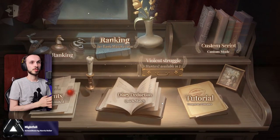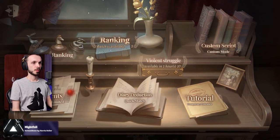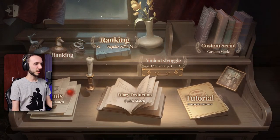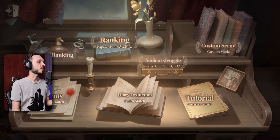I'll be right back and we'll get straight into another match with her because she's kind of fun. A little unintuitive with the buttons, but we'll get there. You know, maybe better on mobile, probably better on mobile. We'll see. Okay, I'll be right back, guys.